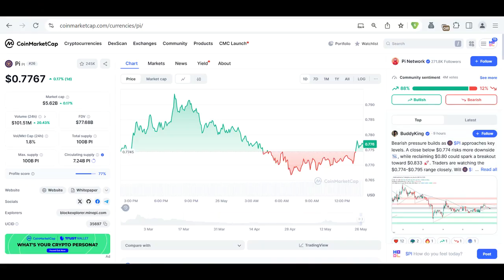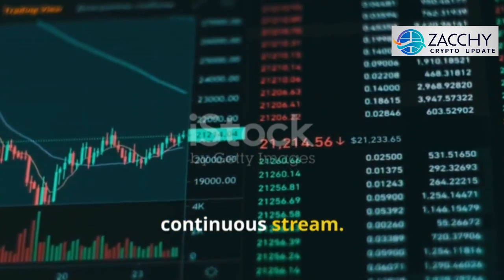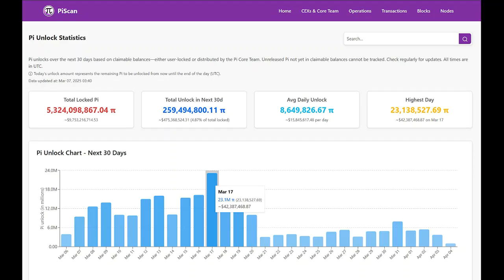And if the technicals and exchange inflows weren't enough, we have another major factor at play that could exacerbate this price crash: massive token unlocks. This isn't just a one-off event, it's a continuous stream. Today, May 26th, nearly 10 million Pi coins are set to be unlocked, and it gets even bigger. Tomorrow, May 27th, we're looking at 12 million coins.